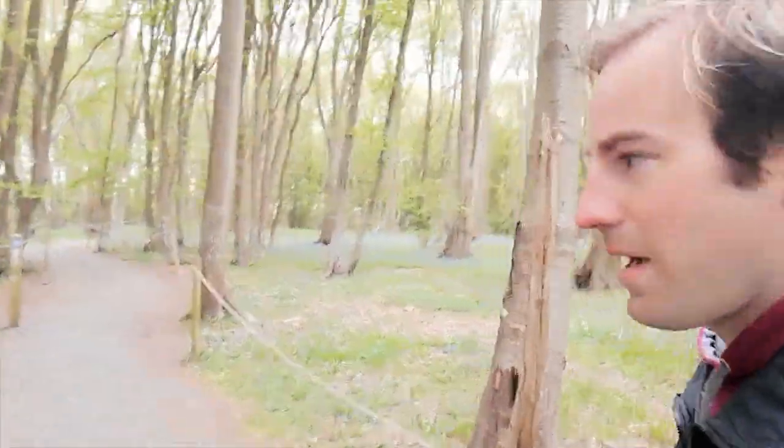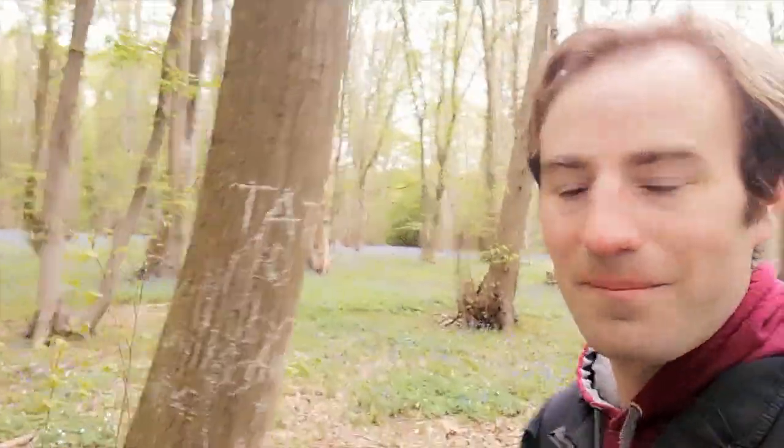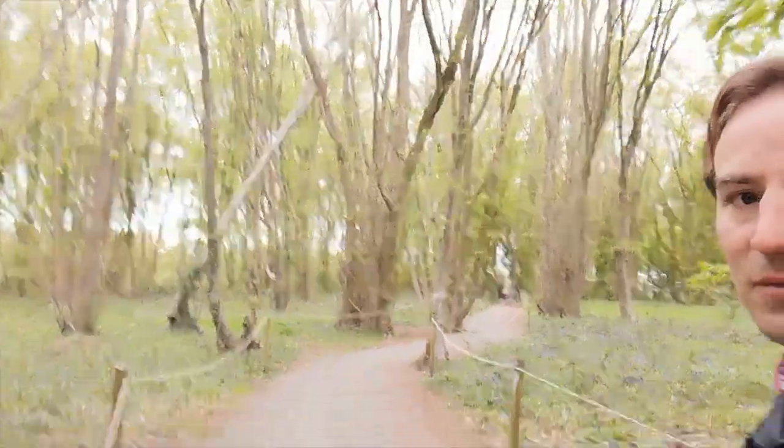I'm now just going to continue to follow the path, and soon I'll be back to where I came into Langley Wood, where all the bluebells are, and then let's go and see what that magical woodland has. I somehow think it's going to be very, very different to the hornbeams and the bluebells we have in this woodland.